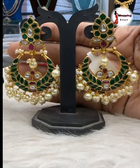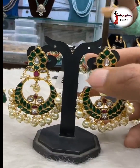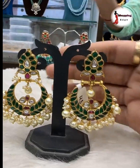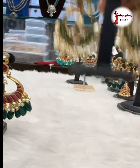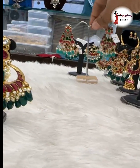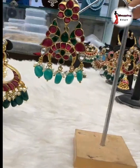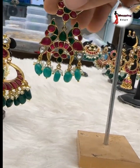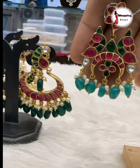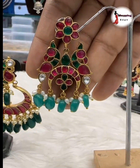This is one more design. The price is 3200 rupees. The widest range of jadao earrings being showcased today. 100% guaranteed that no store can show you so many designs at a go. The widest range of jadao available.